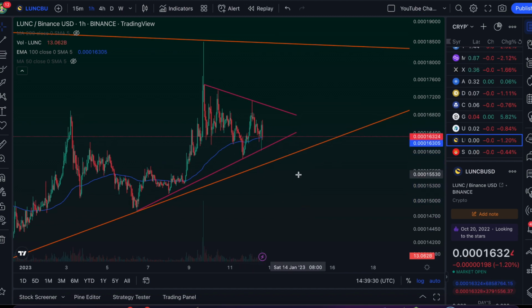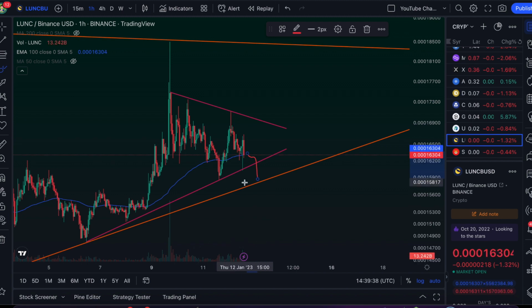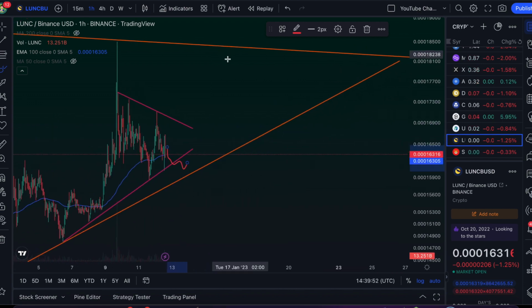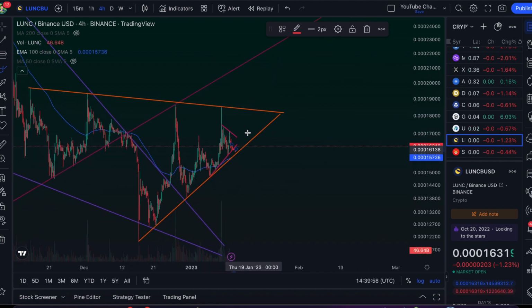Any large breakout would be accompanied by an increase in volume. So if we do see price break below the support line, for example, we want to see an increase in bearish volume, and that could tell us that the trend has changed. Of course, chart patterns are not perfect, so if we don't see that increase in volume or momentum and we just do something like this, then that kind of invalidates the triangle for me, and I'll be continuing to watch this larger orange triangle that we've had here on Luna Classic since November.